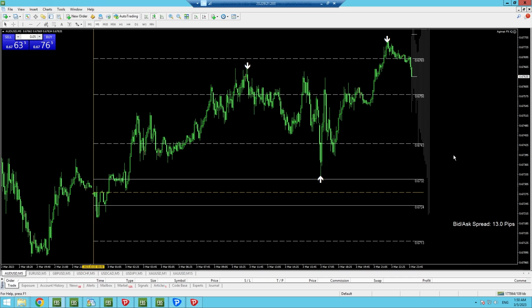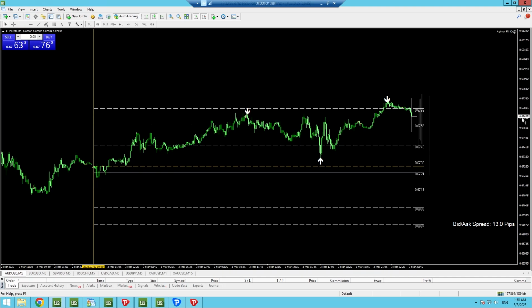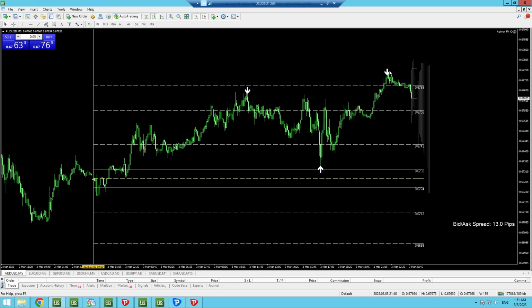Any small account, rather big lot size for a small account, and there's no stop loss. So I followed the procedure, and the procedure goes like this. I'll make this chart a bit smaller. So this is a perfect setup. This is exactly what you want. Well, actually, you probably wouldn't have traded this because it's come outside the line.